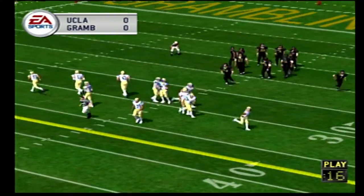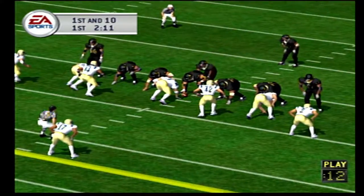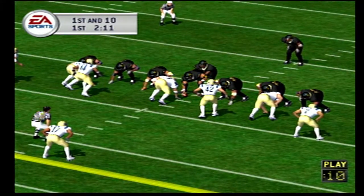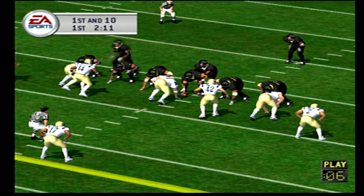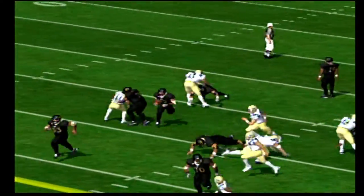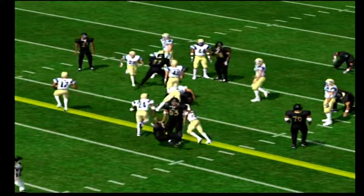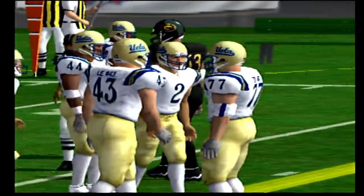1st and 10. Ball on the 27. Ace backfield. Number 10 gives up the middle. Jukwu. And he's tackled at the 35. A nice pickup of about 8 yards.